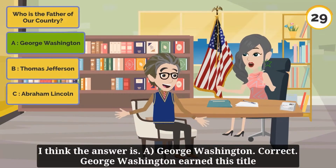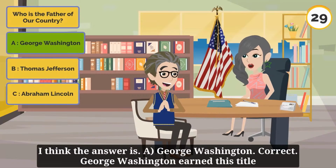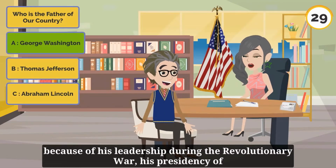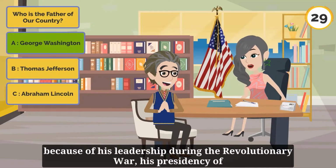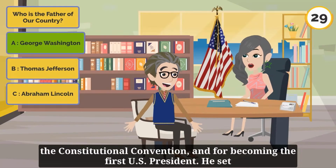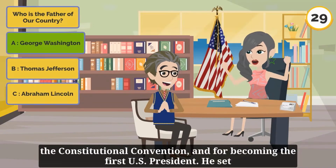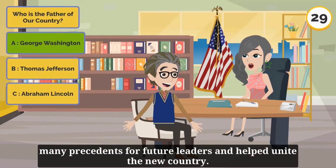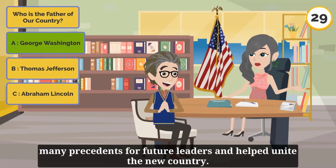Correct. George Washington earned this title because of his leadership during the Revolutionary War, his presidency of the Constitutional Convention, and for becoming the first U.S. president. He set many precedents for future leaders and helped unite the new country.